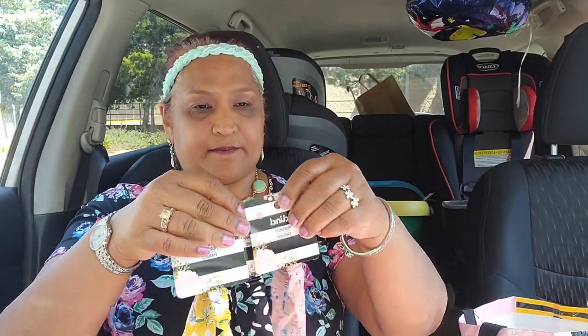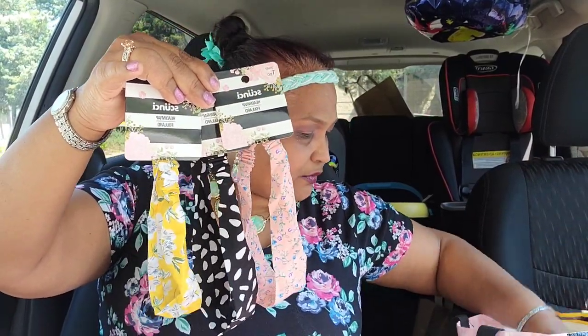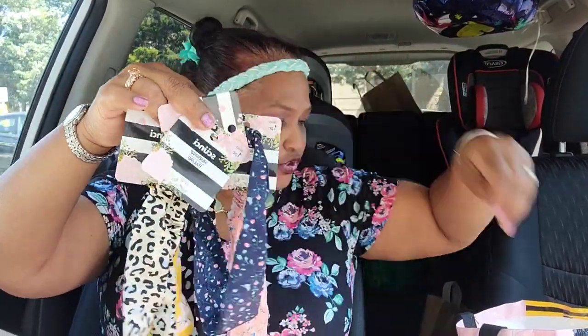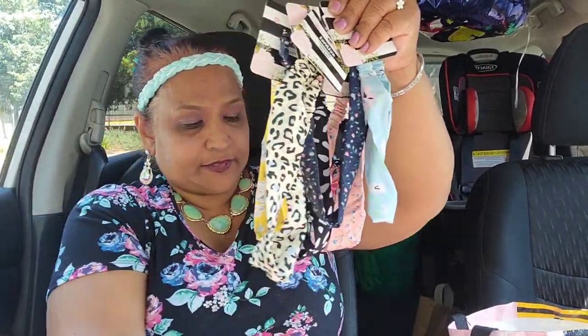I was happy when I saw these, because usually I pick up a lot of hair bows, but lately I hadn't been seeing any. So guys, if you see them, these are what they have. They're absolutely gorgeous. And I kind of like to sort my stuff. Anything that I feel would get damaged in my bag, I put in Ziploc bags.